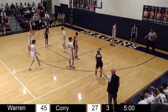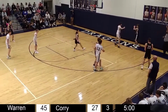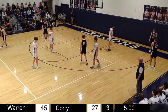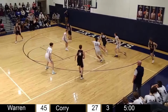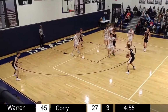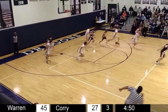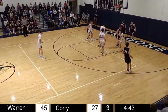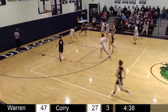Brian Cressley will inbound for the Beavers as the Dragons once again, as they have most of the game, showing a full court pressure defense, and that ball is knocked out of bounds rather forcefully by Becker. Just got fired right into his hand. Ryland Smith with it, gets it ahead to Nate James. James kicks it out to Lambert. Thought about the three. He'll kick it in the corner. Cressley, baseline drive. Cressley is rejected by Burdine in the hands of Becker. Becker pushes ahead to Barnes. His layup is good, and Warren has opened up its largest lead of the game. It's 47-27. And just like that, defense to offense.